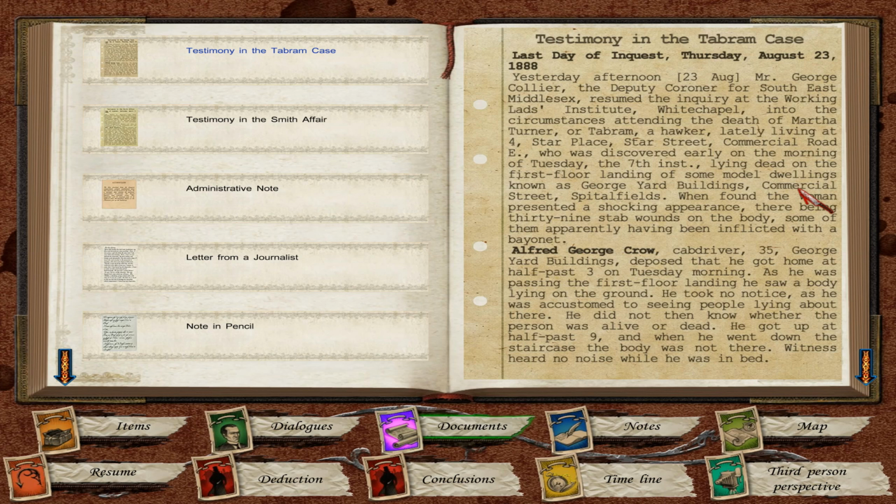Testimony of the Tabram case. Last date of inquest, Thursday, August 23rd, 1888. Yesterday afternoon, August 23rd, Mr. George Collier, the deputy coroner for Southeast Middlesex, resumed the inquiry at the Working Lads Institute, Whitechapel, into the circumstances attending the death of Martha Turner, or Tabram, a hawker, lately living at 4 Star Place, Star Street, Commercial Road E, who was discovered early in the morning of Tuesday, the 7th instant, lying dead on the first floor landing of some model dwellings known as the George Yard Buildings, Commercial Street, Spitalfields.